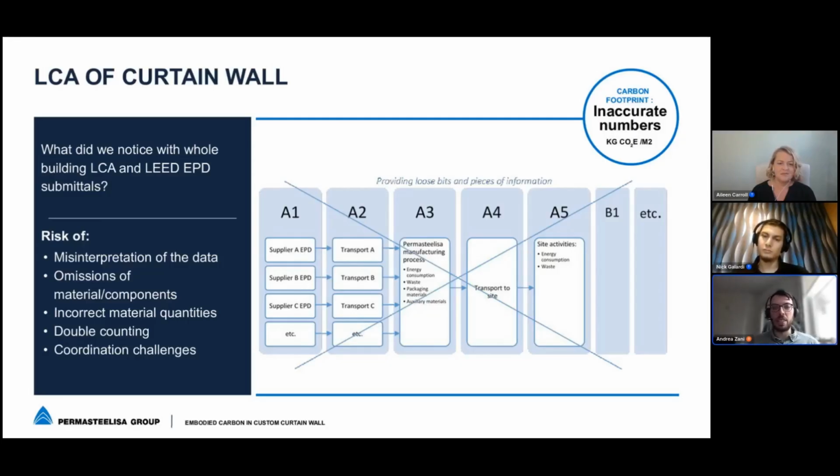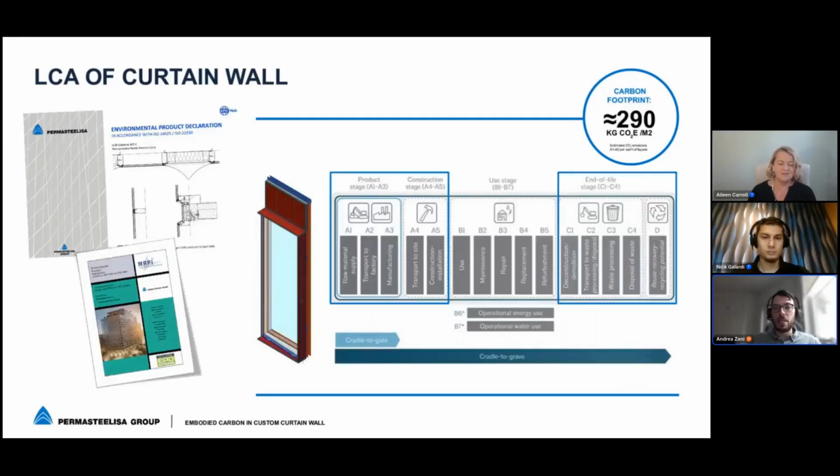So we said, okay, let's take the task in our hands, and let's develop a life cycle assessment of our systems that covers the entire life cycle of our system, from A1 to the C stage. Of course, we have most of the primary data, as Nick also mentioned before, between the A1 to A5 stages. That's where we really put a lot of effort to try to get as much primary data as possible. But of course, we can track the entire life cycle.